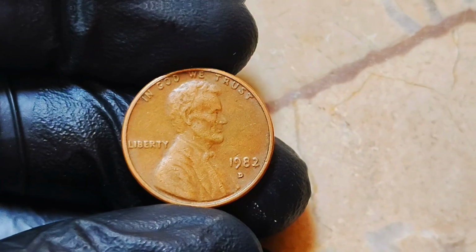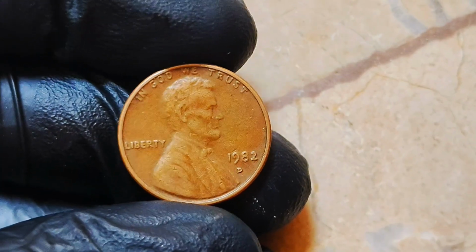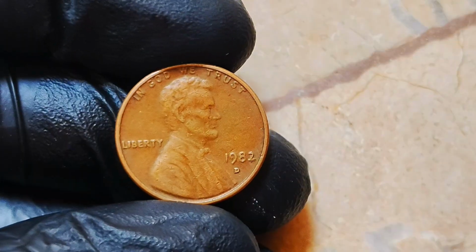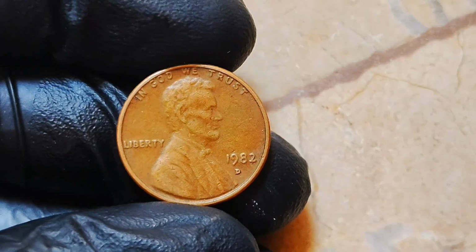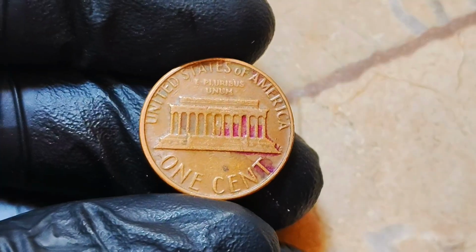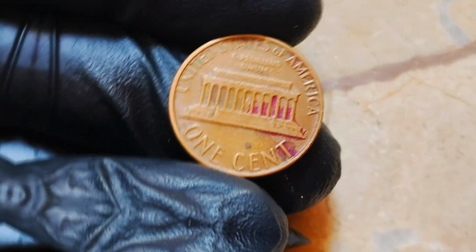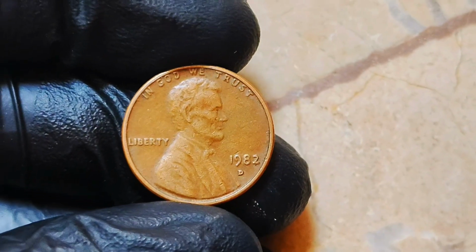The year was 1982. The United States Mint was struggling. Inflation was climbing, and the cost of copper, the very metal used to strike pennies, had soared. For decades, every penny contained 95% copper. But by 1982, the metal inside the coin was worth more than the coin itself. It was a disaster waiting to happen.